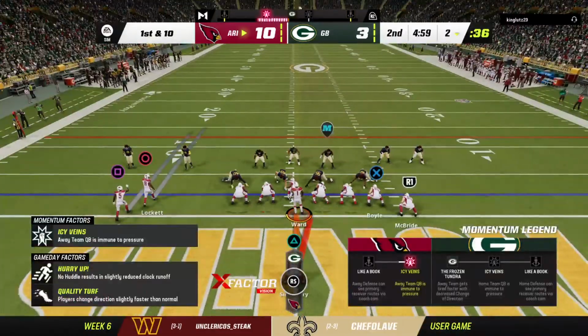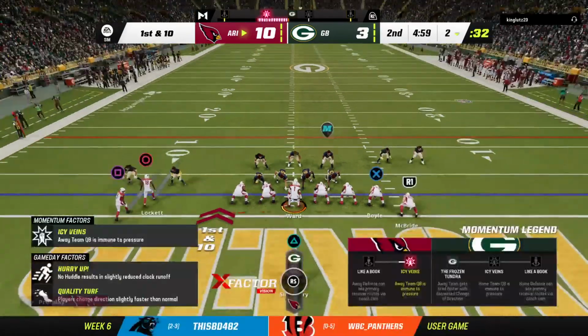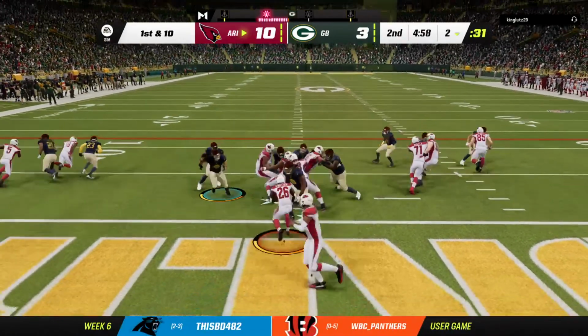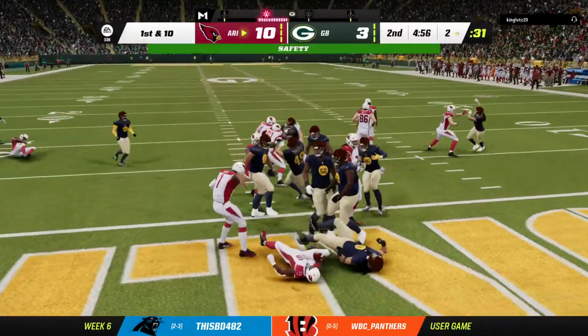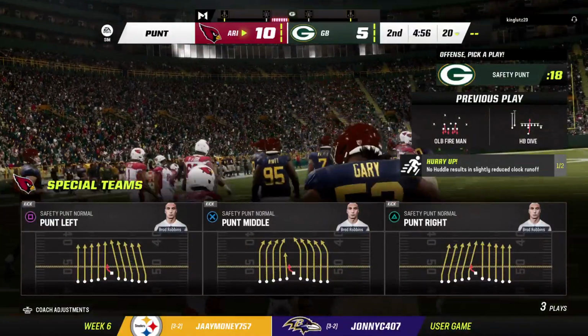On the set. Ready to go with their next drive, and at the line, the Cardinal offense. And they will begin with, should we call it, far from ideal starting field position. Oh, and he's not going to make it out of the end zone. The push too strong, and that'll be a safety.